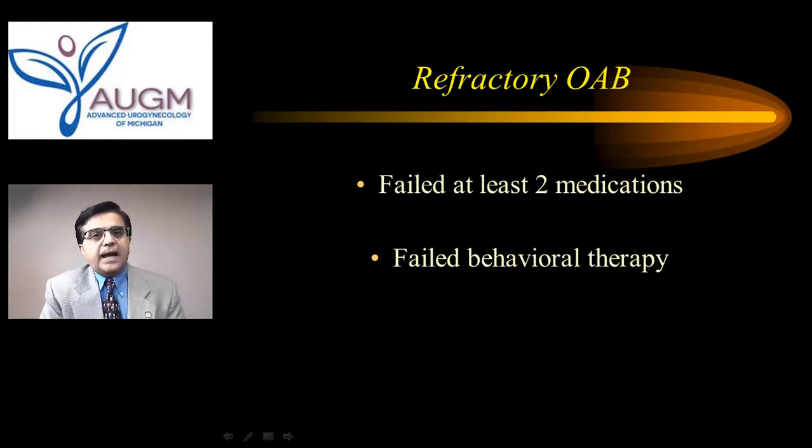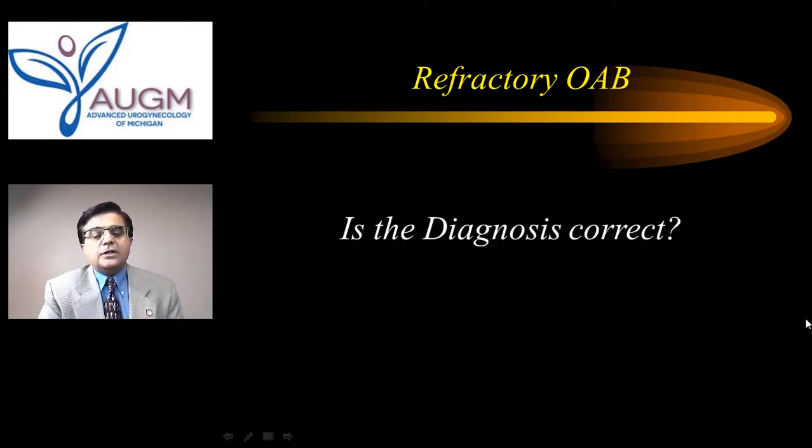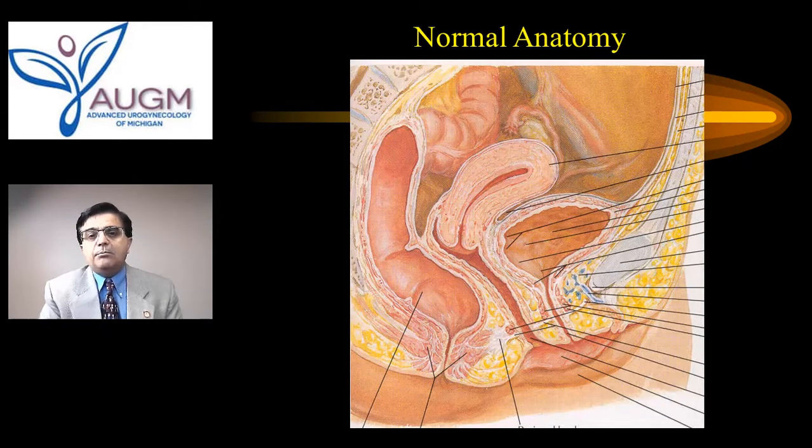So refractory overactive bladder is a condition where a patient complains of urinary urgency, frequency, or urgency incontinence that is beyond her control, and she has failed at least 2 medications and behavioral therapy. So the most important thing that we try to do initially is to see whether the diagnosis is correct. Sometimes patients may state that they have urgency and urgency leakage, but they may have actually stress incontinence. So it is very important to make sure before embarking on management of refractory overactive bladder that our diagnosis is correct.